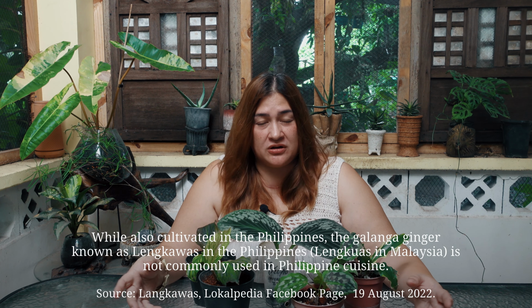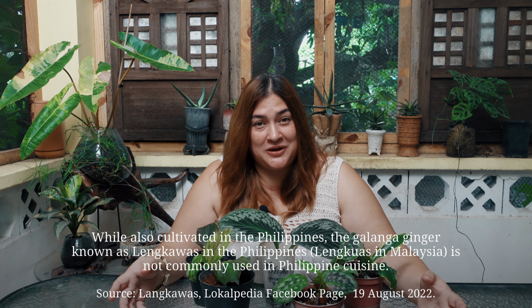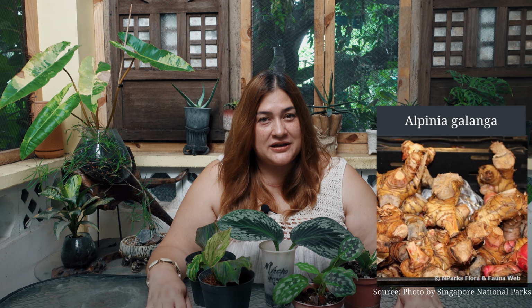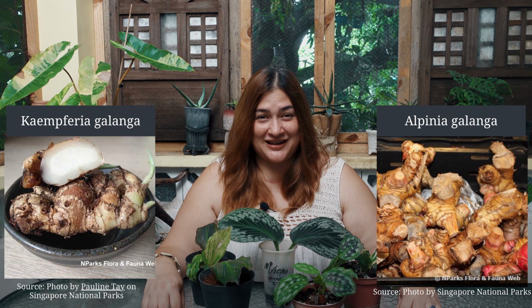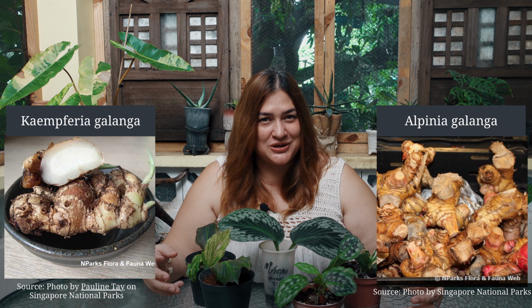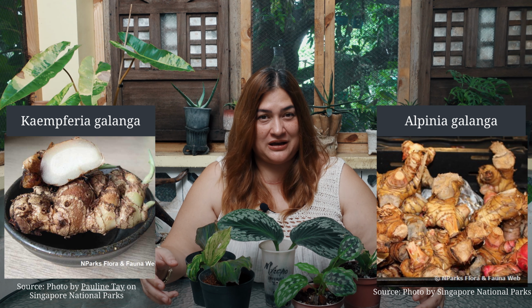That galangal ginger is known as lengquas here in the Philippines. We cultivate them here too. Thank you, Localpedia, for sharing that information. Now, this lengquas is actually the galangal ginger that is used in a lot of Asian food that we're familiar with. That lengquas or that galangal ginger should not be confused for the Kaempferia galangal because it actually belongs to the Alpinia family and not the Kaempferia family. That's your tidbit for the day, I guess.